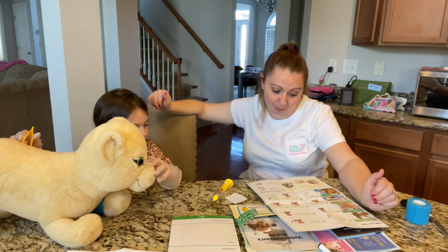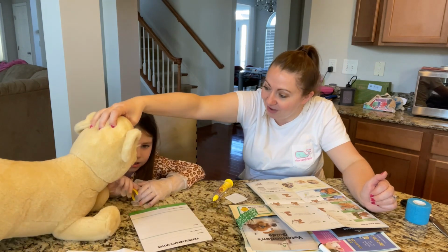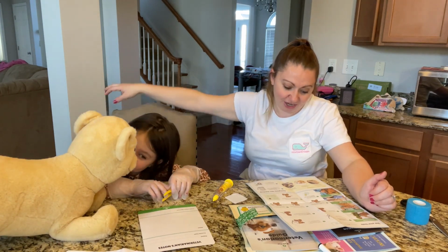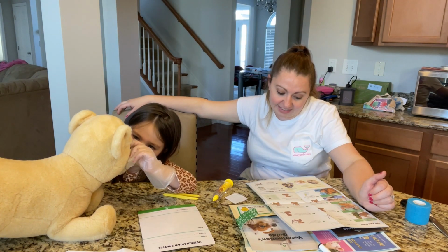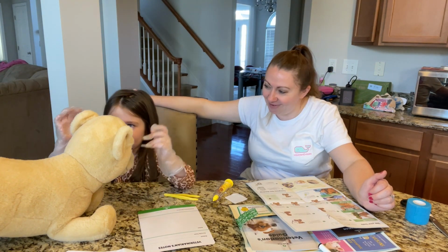Then you have more exam essentials. Checking the teeth is an important part of a vet checkup. Can you look in her mouth? And vets make sure their patient's eyes look healthy. Check her eyes out. And of course, at an exam, every bunny has to get weighed.